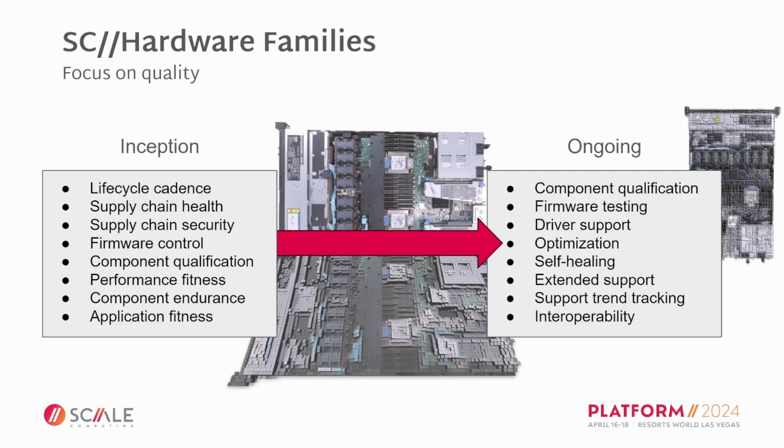Of course, there's the supply chain health, and then going along with that, the supply chain security. So knowing that we can always bring in the product that we need to deliver these platforms and also know where it's coming from with some level of certainty. Along the lines of that, firmware control. And this can be as rote as just making sure that we know what firmware goes on every machine, but also making sure that that firmware is secure. It kind of all ties into that supply chain security.